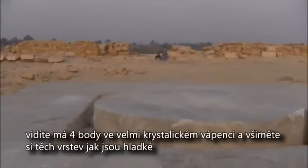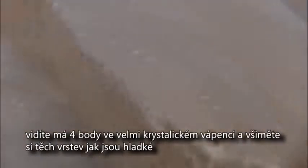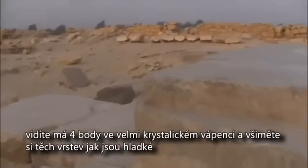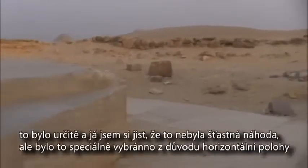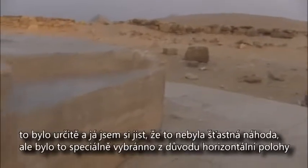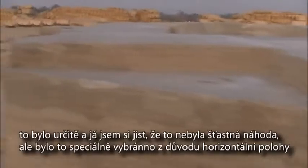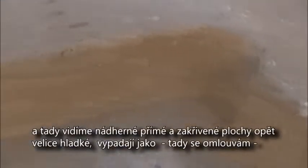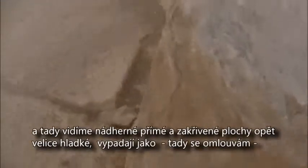You can see it has 4 points. Very crystalline stone. And also notice the layering. Notice how flat the layering is. This was clearly, I'm sure it was not a fluke, it was clearly selected for this horizontal layering. What we also see are these beautifully shaped lines and curves. Very, very flat.